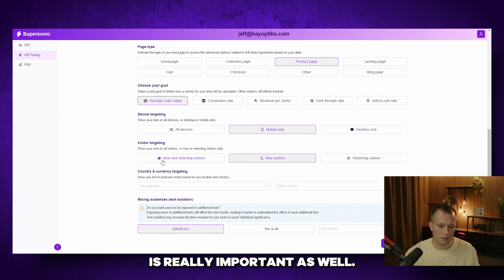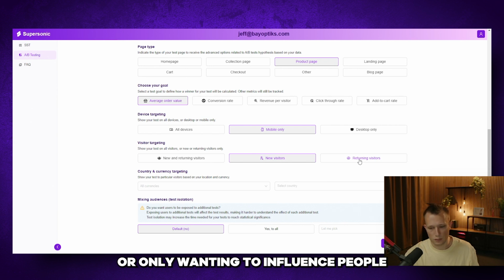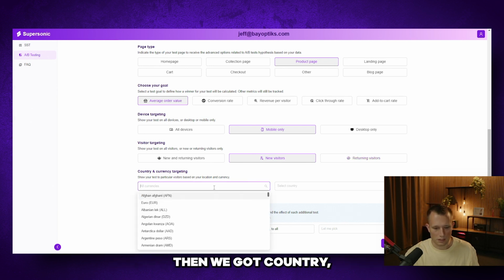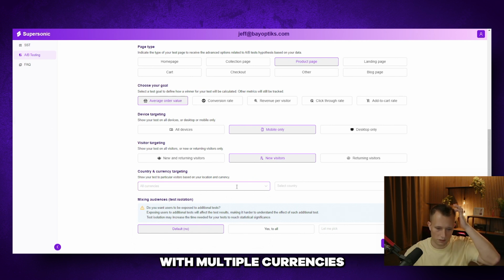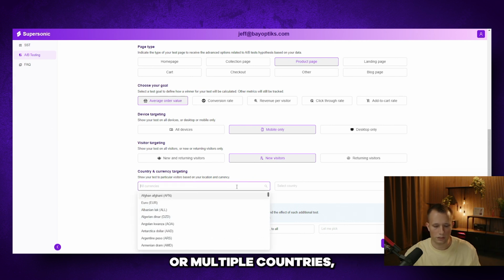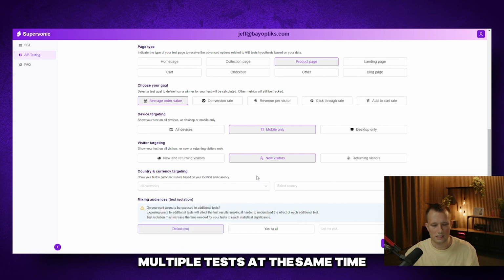Visitor targeting is really important as well. You can do only new visitors, returning visitors, or both. And again, that could be really nice because you might be influencing, or only wanting to influence, people that have already been on the website. Then we got country and currency targeting. This is really nice if you have a store with multiple currencies or multiple countries, and then you can run multiple tests at the same time and only target a specific country.